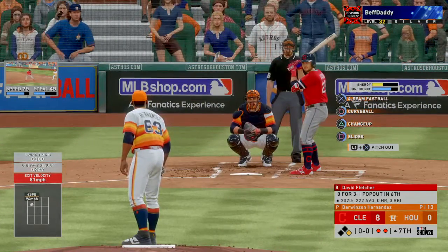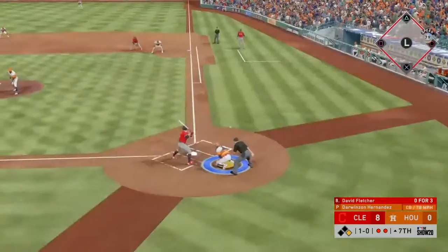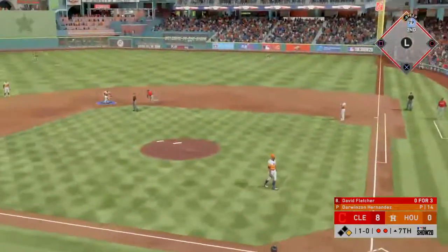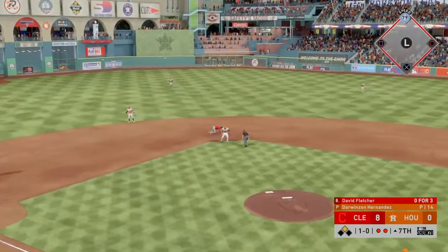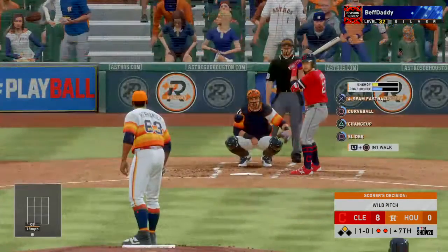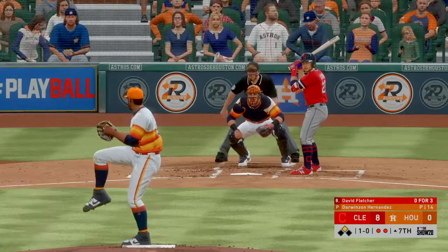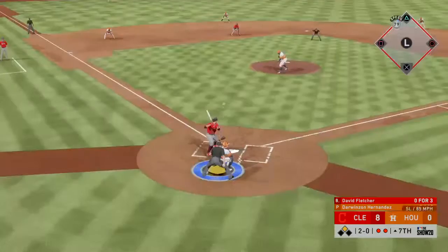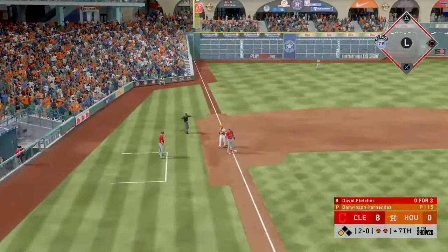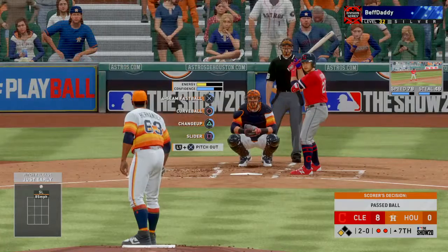Up next for Cleveland, the shortstop. Stepping in now, David Fletcher. In the dirt. And he can't hold on to the throw as it short hops him and eats him up. The 1-0. And the pitch is off the catcher's glove as it rolls away. And he'll make it to third here on what will likely be ruled a passed ball.